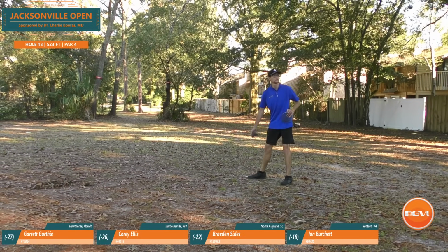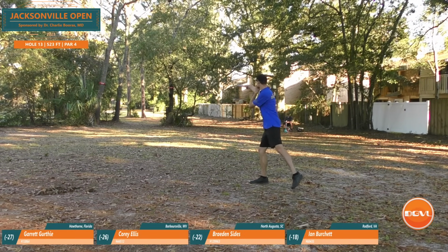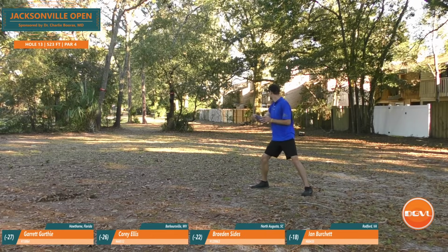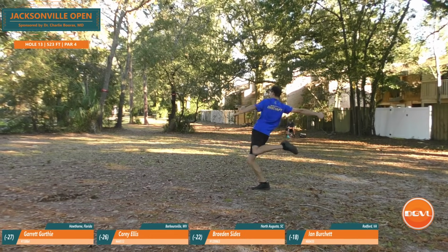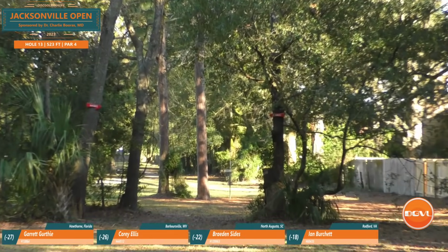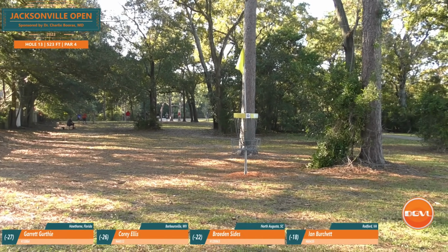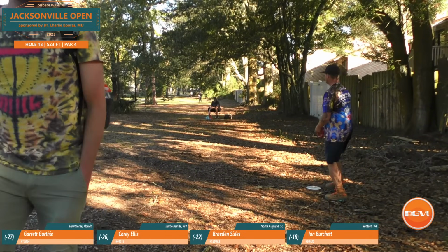So Corey forcing himself to do an anhyzer approach. You definitely want something to carry here. I think a lot of people get in trouble where they just try to get through the Mandos and they don't commit to the throw. And Corey has no problem doing that. Great shot. Great shot. Great shot. It's going to be an easy bird for him.